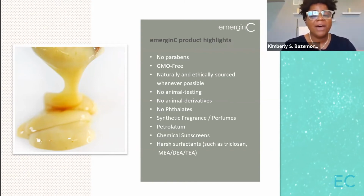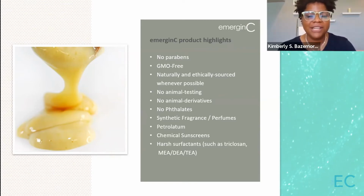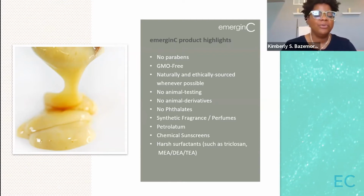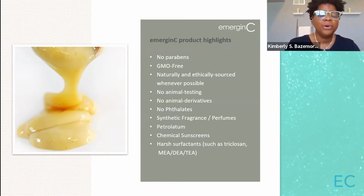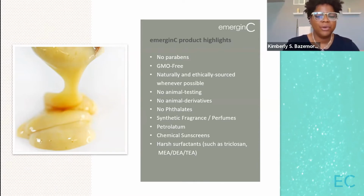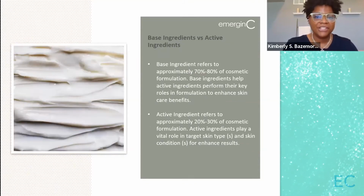Our sunscreens, by the way, have been a top seller for people. Even if they've used another skincare line, they always go back to purchasing our physical sunscreens because they glide on the skin so beautifully with zinc oxide and titanium dioxide. And we don't have any harsh surfactants. We will go over surfactants as a whole as a cleansing agent, which we sure we know of. But one thing that's unique with EmerginC is the type of surfactants that we use in our formulation.